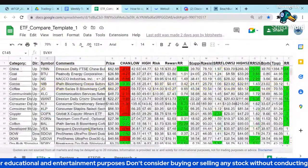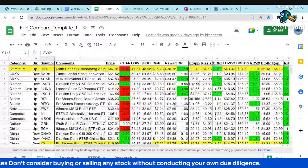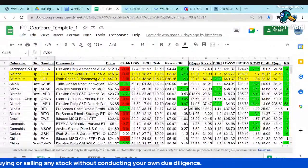So again, if anybody has any other categories, let me know. I can always jump back to this. Again, our Patreons have access to this. As I find new ETFs, I add that to this spreadsheet.